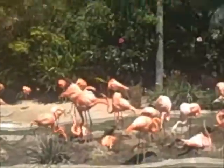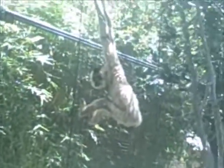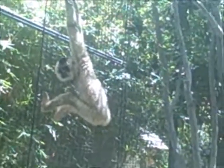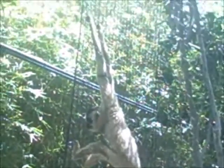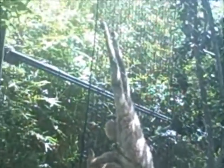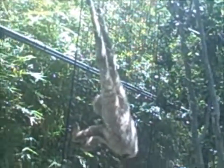Flamingo boy. Kind of a ribbon or gibbon? Gibbon. Red cheek gibbon.